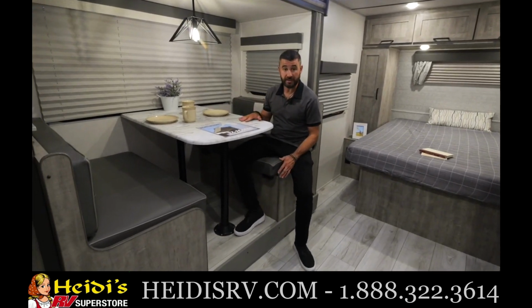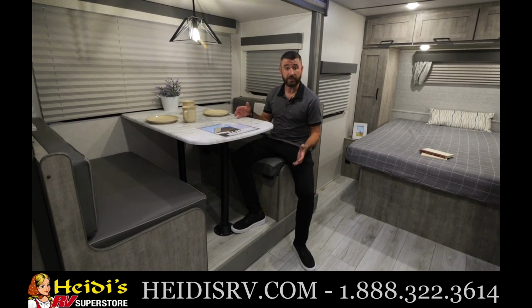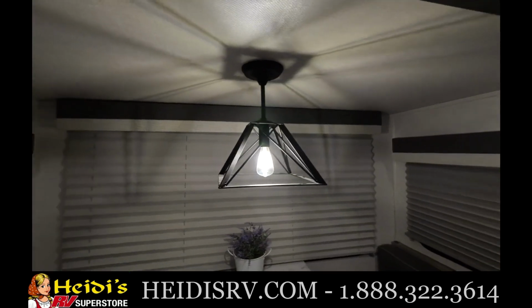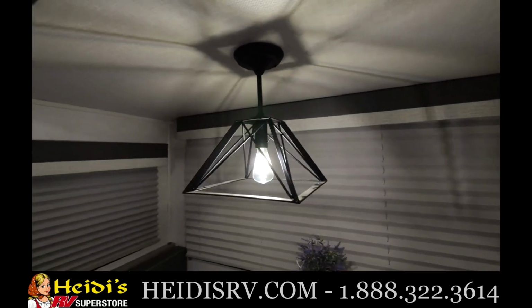What's nice about these booth dinettes compared to smaller U-shapes is that you can actually sit 4 people here very comfortably. If you want to sit here and play cards, eat dinner with the kids, adults, very easy to do that. But you've got a nice big table set up here. Nice decorative light. But I want you to pay attention to how tall the slide outs are.